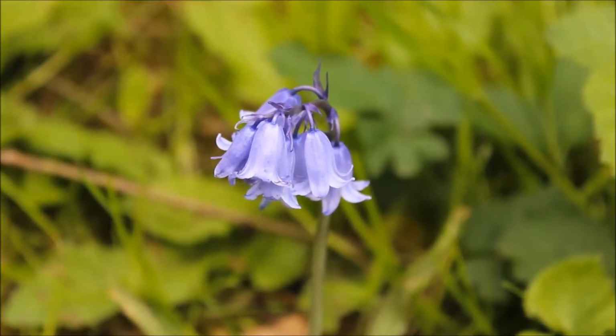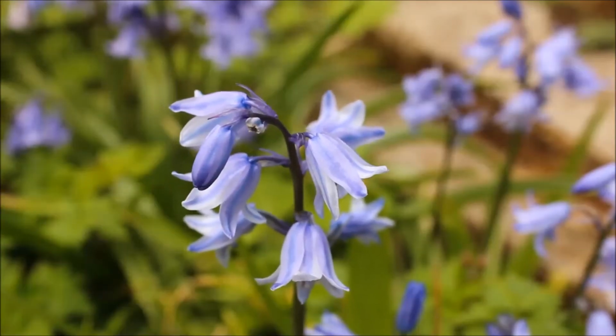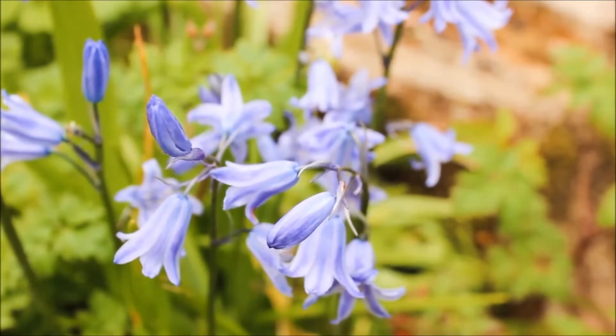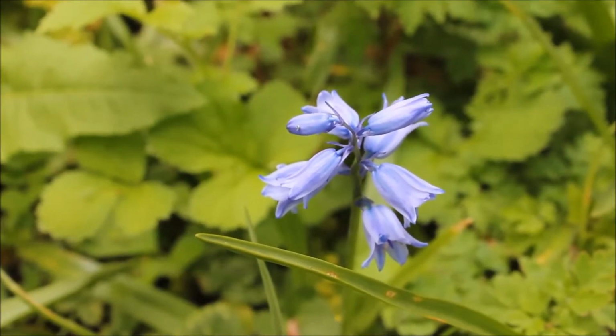Unfortunately, these bluebells will soon have left us until next year, when the best time to see them is late April or May. But it's been an amazing and spectacular view in our woodlands, and so for now, it's farewell.